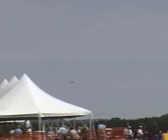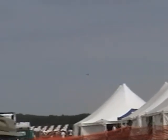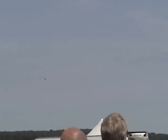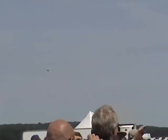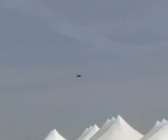Direct your attention to the left, where very shortly the F-18 will accelerate to near the speed of sound. And you will notice, by the way, that the sound of the aircraft will not reach us until the aircraft reaches show center, which is an indication of that very high approach speed. Ladies and gentlemen, your F-18 Hornet.